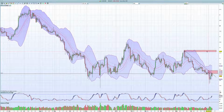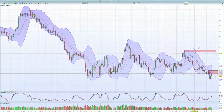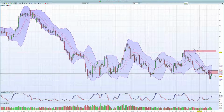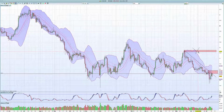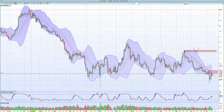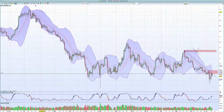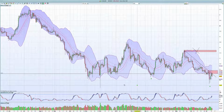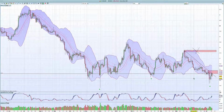So what we need to do is we need to break this high. Once we break this high, now we are interrupting this trend of lower highs, right? As far as lower lows, here's your low. So we have a lower low. This was your previous low, and this was your previous low. So we have a low, a higher low, and a lower low again.